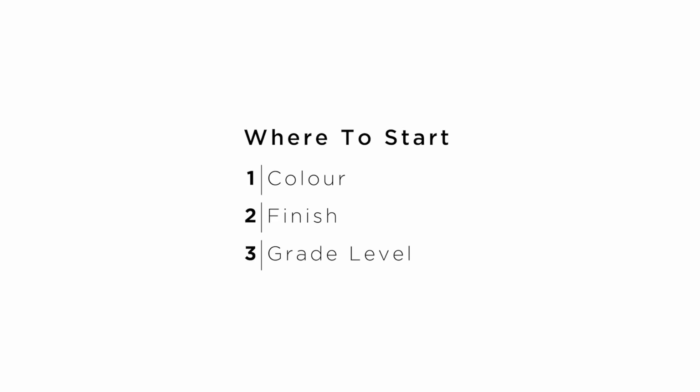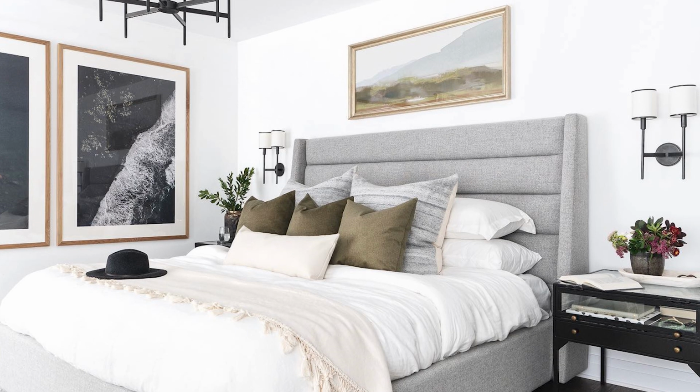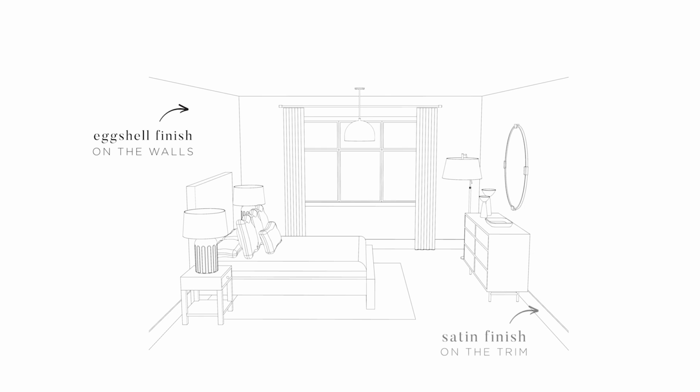Where do I start? So the first thing you want to do is pick your paint color. The second thing is the finish, and the third thing is the grade level of paint, and that really relies on your budget. How much do you want to spend on a gallon of paint? There's so many different finishes and they all have their different application purposes. The basics are eggshell for the walls, satin for the trim, and flat for the ceiling. Those are our go-tos.